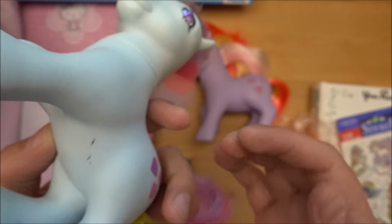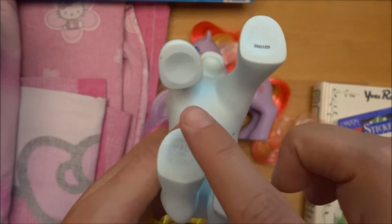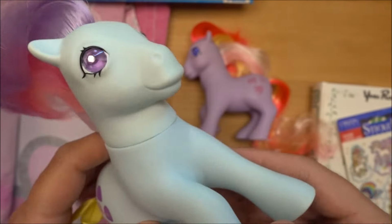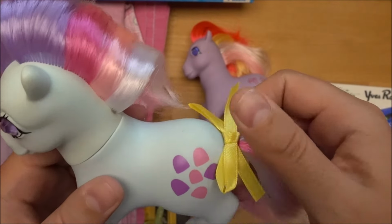So if it had been the original G1 Sweet Stuff from the 80s, then it would obviously say 80s here and not 2021. I hope that makes sense. That means I got the 2021 reproduction ponies, but that's okay. That's totally cool. At least I got some ponies, and that's fine.